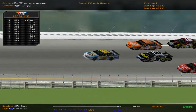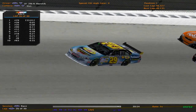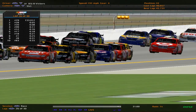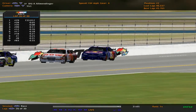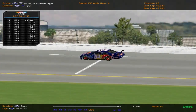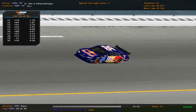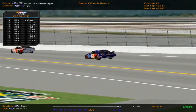Harvick throwing a block on Kvapil. Here comes Carl Edwards. Can Carl Edwards win the Daytona 500? Can Matt Kenseth? The Roush gang is here. Actually, there's Allmendinger. 22nd was a second behind the leaders.